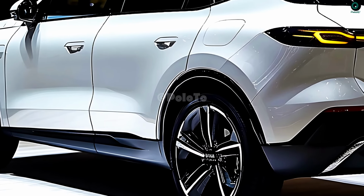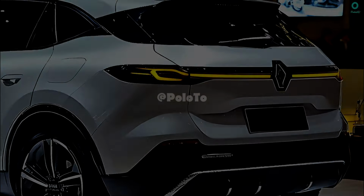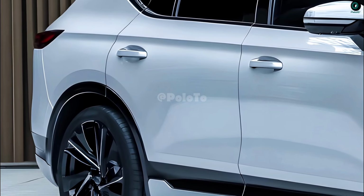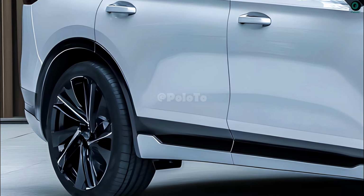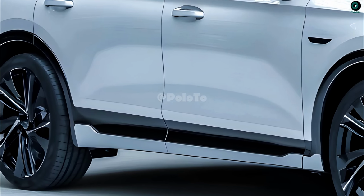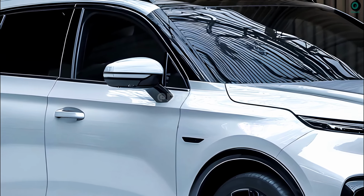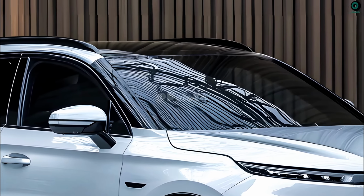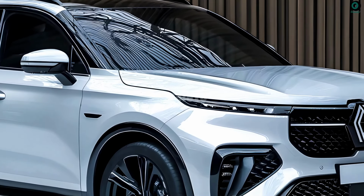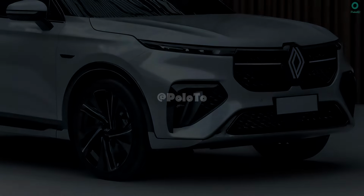There will likely be a range of trim levels for the 2025 Renault Koleos, from the most basic to the most expensive. Compared to competitors in the same class such as the Nissan X-Trail, Hyundai Tucson and Kia Sportage, all of our vehicles will be more affordable and offer more engine choices. Modern styling, advanced technology and more fuel-efficient engine options will ensure that the 2025 Renault Koleos maintains its status as a fun and adaptable SUV.